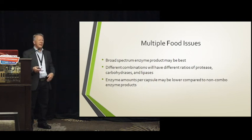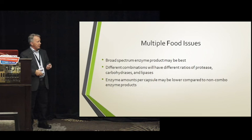The good news is that sometimes that variation isn't that important. A little more of this enzyme versus a little less of this enzyme may not make all that much difference from product to product. But this is why I like to push the targeted focus products, because you can put more of the enzyme that you know is going to work in a capsule. And so you're dealing with fewer capsules.